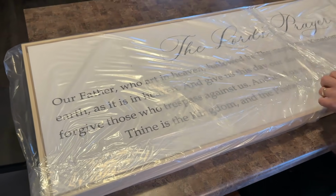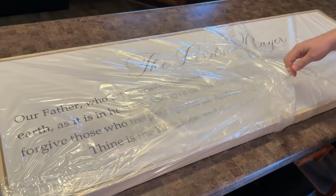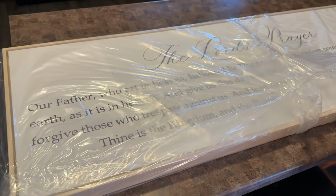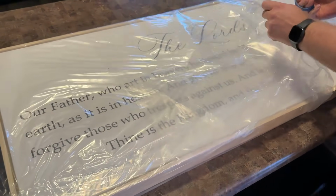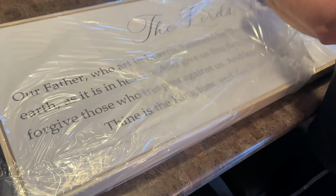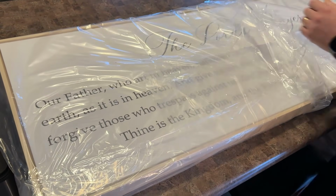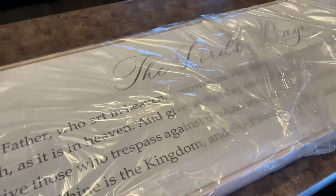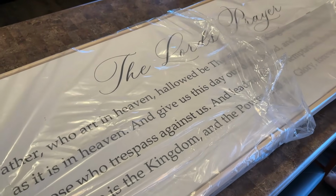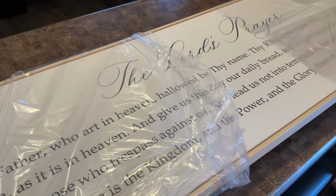Okay, there it is. We got a big sign. We chose to do the Lord's Prayer. We have been going through a class at church, and we recently were kind of studying the Lord's Prayer, and I just love how it gives us a good example of how to pray. Jesus teaching us how to pray. So I thought it would be a really cool thing to hang on the wall above that space.